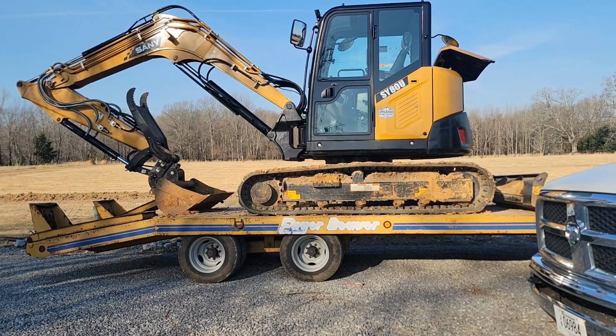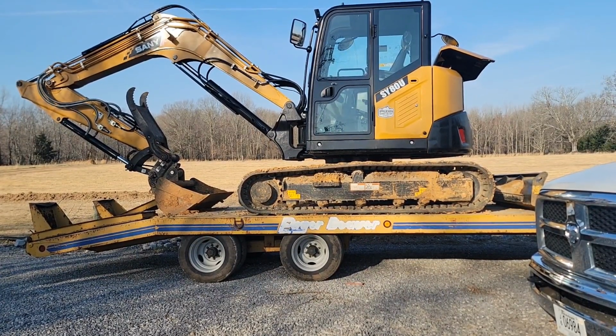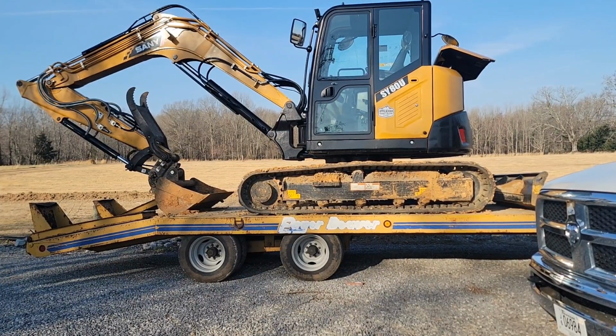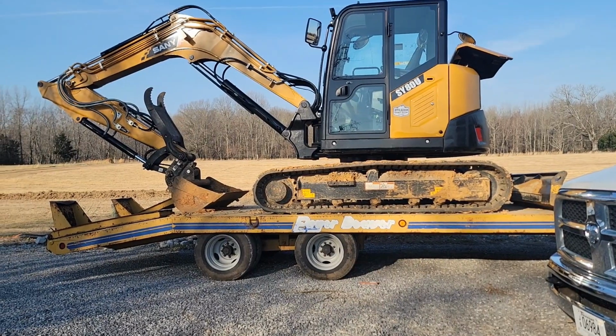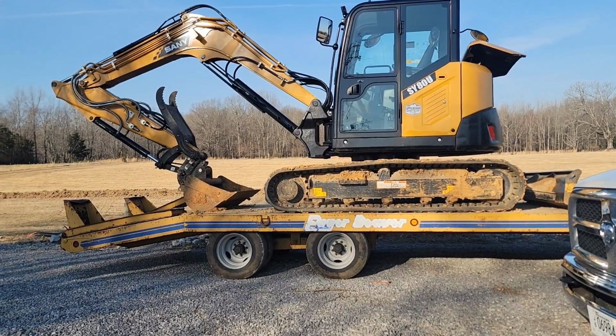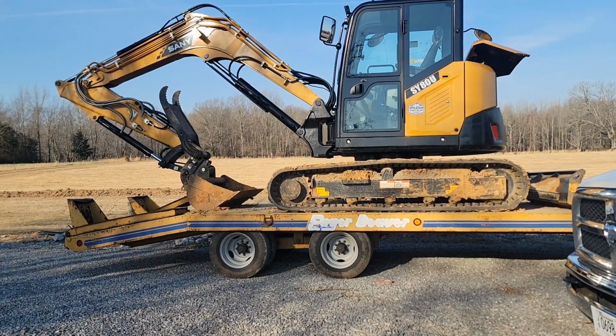But absolutely tickled with this machine. Like I said, I run them, and this is, I don't know what it is. To me, this machine is more comfortable than sitting in the Kubota. The Kubota and the EM are both, you lean forward. I don't know why. And sitting in this thing is just like sitting in a Bobcat or a Cat. You kind of lay back, it's just comfortable. It's just a comfortable machine. I mean, they really did good with these machines.